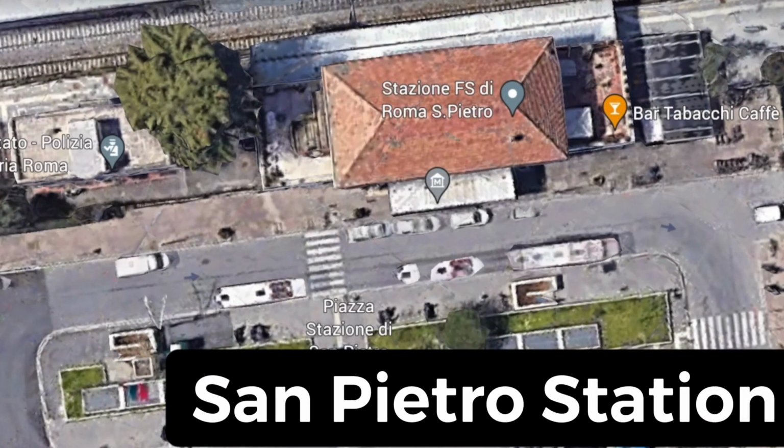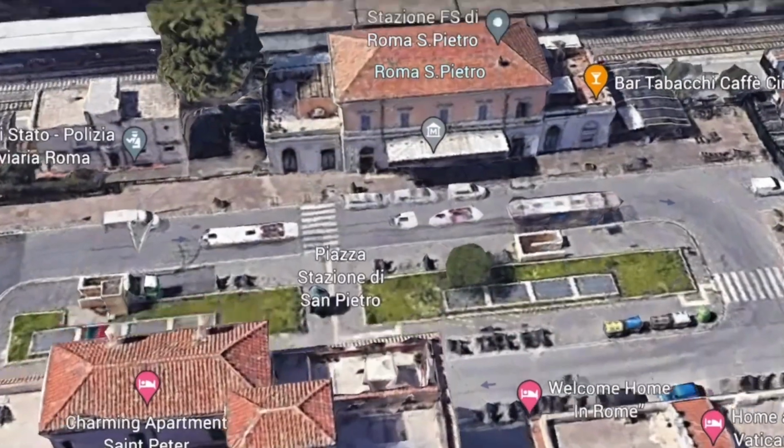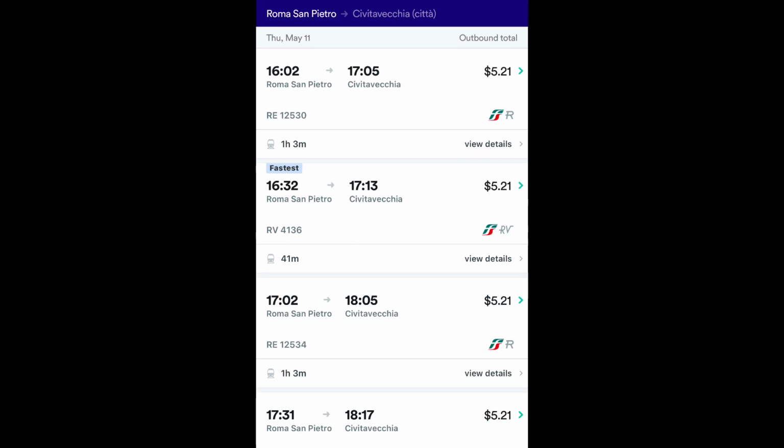This is San Pietro Station. You could get your tickets going straight back to the cruise port in Civitavecchia. And if you wanted to do this in reverse, you could, if you wanted to stop at the Vatican first. So it's up to you.